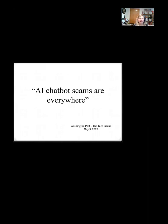Don't click on AI chatbot ads in Facebook or Google. They might be scams. Be careful with web browser add-ons that promise AI productivity hacks. They might also be scams.